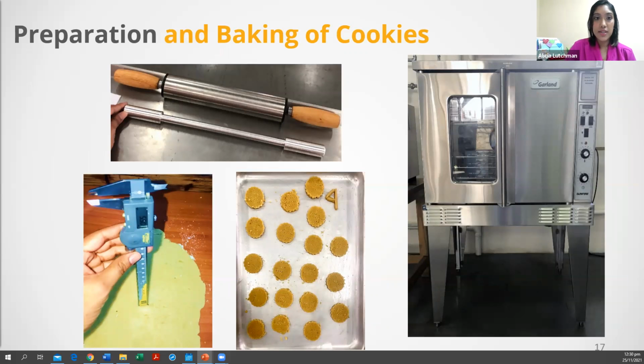So after the preparation of the dough, the dough pieces were then rolled out to form a sheet. And one of the things that is controlled by the industry is that they actually have automated machines which would sheet the dough. Usually we call them laminating machines, and they use automatic settings to adjust for the dough sheet thickness.